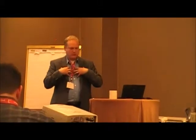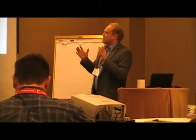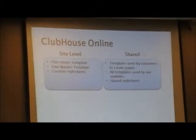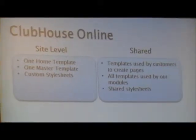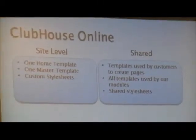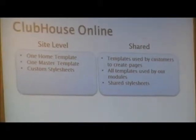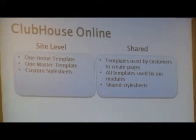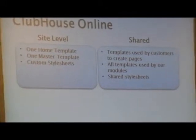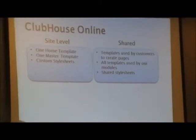So what did we do for Clubhouse Online? We took a bit of a hybrid approach. The first decision is that every customer gets a home template, which can be modified as much as they want. This is for their home page, and it can be very, very customized. We also gave them one master template, which defines the look and feel across the entire site. We gave them a style sheet that our guys could use to do tweaks and posts to the site. But all of the other templates used by the customers to create their own content are shared across the entire system. All the templates used by our modules are also shared.